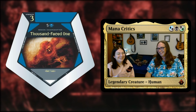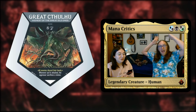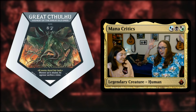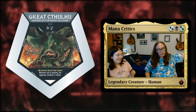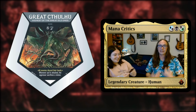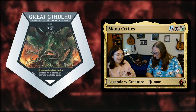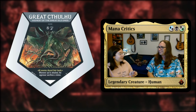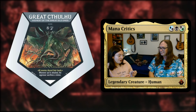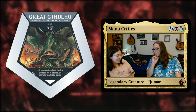Next one is Great Cthulhu, highest of the Old Great Ones. This is a god. It's Cthulhu himself. Any game that has Cthulhu in it, you want to have Cthulhu. I wanted Cthulhu, and now I have Cthulhu, and you have Cthulhu. Look at it, too. It's all caps, Great Cthulhu, the title. This feels epic. All enemies discard their hands. So whenever you're attacked, the aggressor sacks a minion.